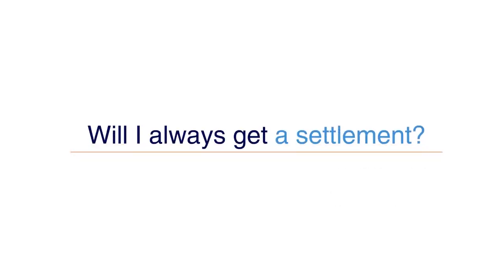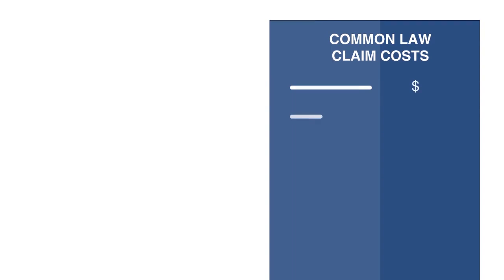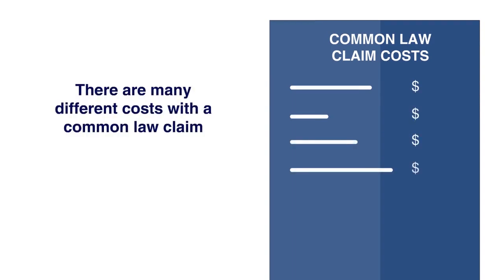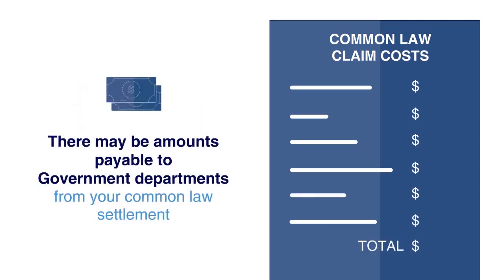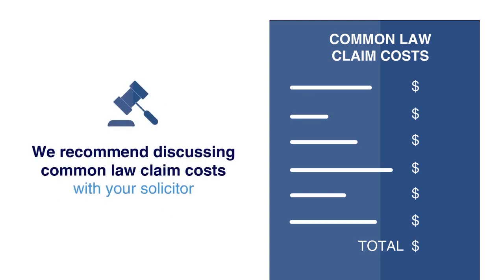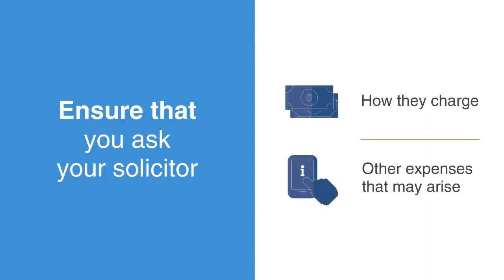Another common question is, will I always get a settlement? It is important to be aware that if employer fault is not proven, then no financial compensation is paid. It is also important to be mindful that there are many different costs associated with a common law claim, and everyone's situation is different. There may be amounts payable to government departments from any settlement you receive from your common law claim. These may include Centrelink, Medicare, and child support. That's why we recommend discussing this with your solicitor. It's helpful to ask how they charge and what other expenses are possible. For example, they may suggest a new medical examination and report be obtained.